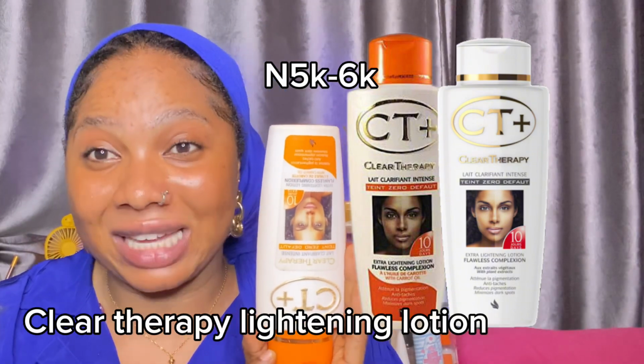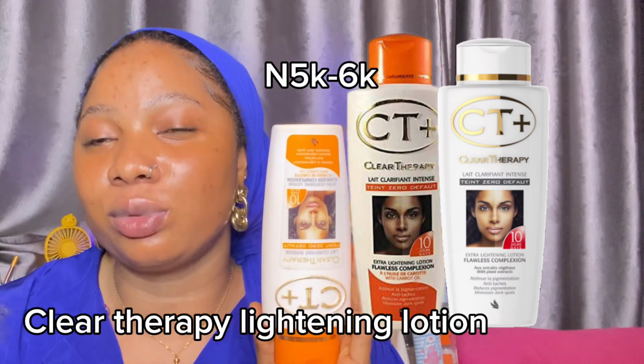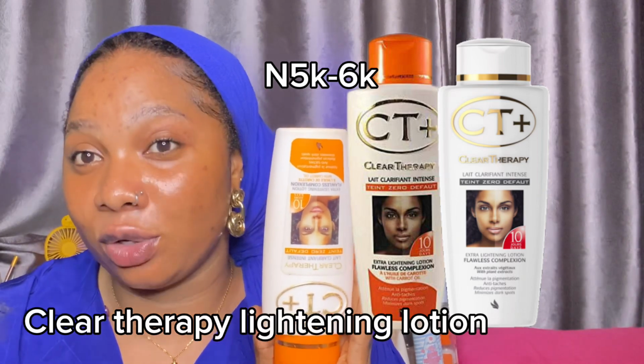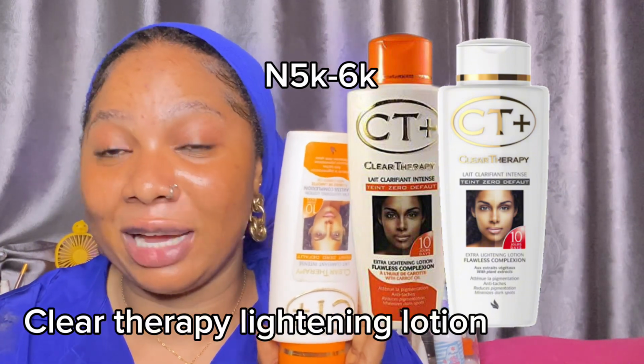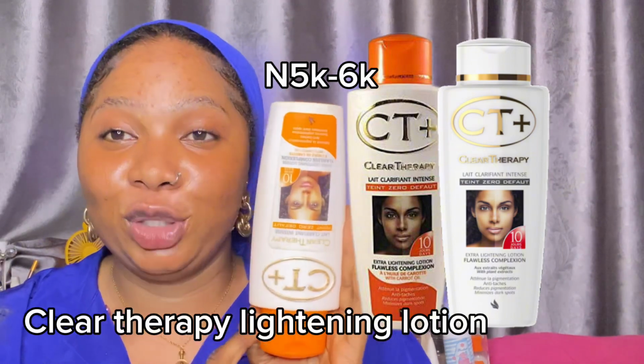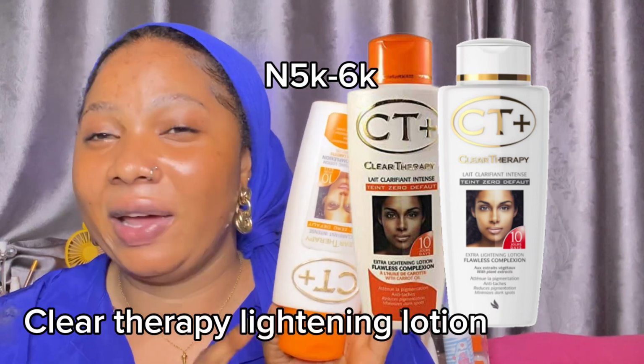Also, it contains fruit acids, which are AHA, thereby it is also an exfoliating lotion and it helps to get rid of dead skin cells on the surface of the skin. It also contains glycerin for maximum hydration and moisturization. Now, this is the lotion that I use presently and I've been using for like 3 years now and I love it. Now, it comes in two variants.